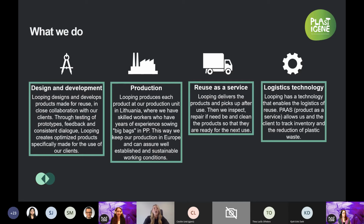So a little bit about what we do. I think you can just divide it into 4 categories just to get an overview. Mainly we design and develop products made for reuse in close collaboration with our clients. That's number 1. Then we produce each product at our production unit in Lithuania. Then we deliver reuse as a service.